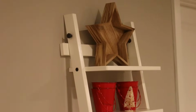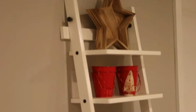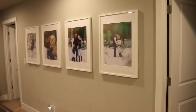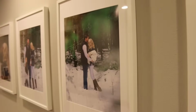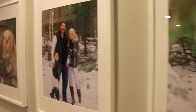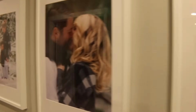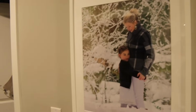Also in the hallway upstairs, I've got this little knick-knack cabinet with the wooden star from Target Dollar Spot and just some other little fun holiday things. Moving down this hallway, I've just put seasonal prints into this gallery wall, and these are all prints that we had taken out in the snow at the base of Mount Rainier, and I think they'll fit nice through the winter, and then I will change them seasonally for the spring.